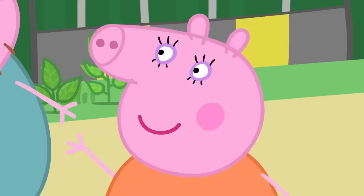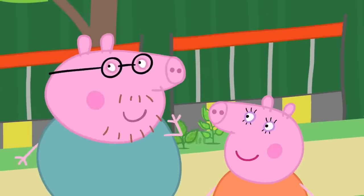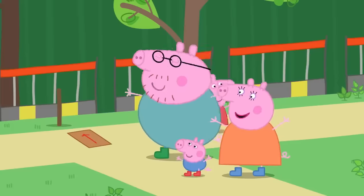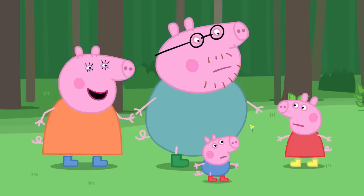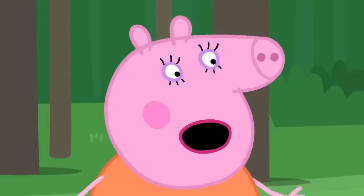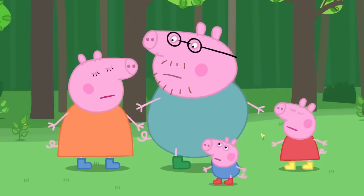Do we go left or right? The right way sounds right. Are we lost? We're not lost. We just don't know where we are. When you don't know where you are, you're probably lost.